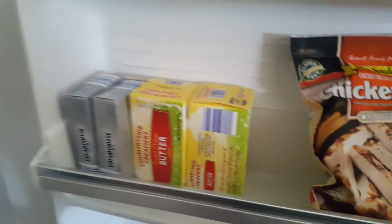And then these are just my ground beef. That is going to be who knows what. And then we have cream cheese, butter, seasoned fajita meat. And I think in there somewhere I have a thing of beef ones too. So, oh my goodness.